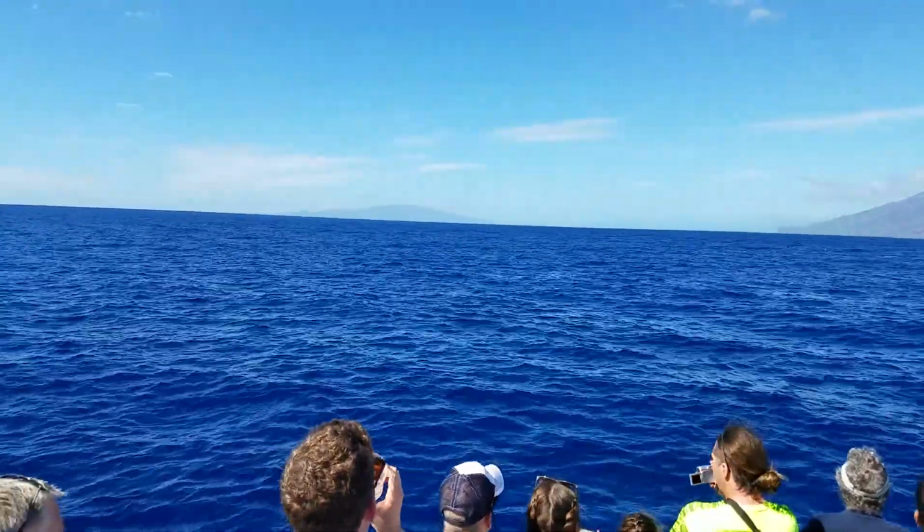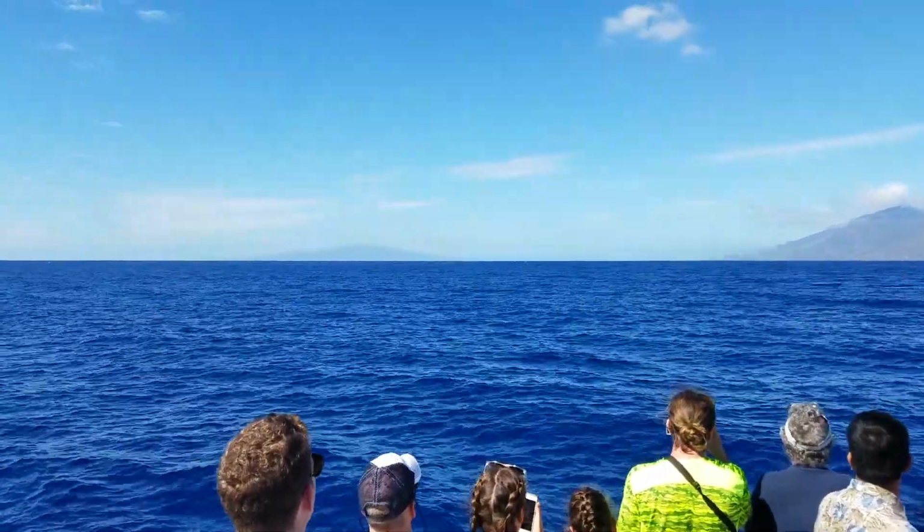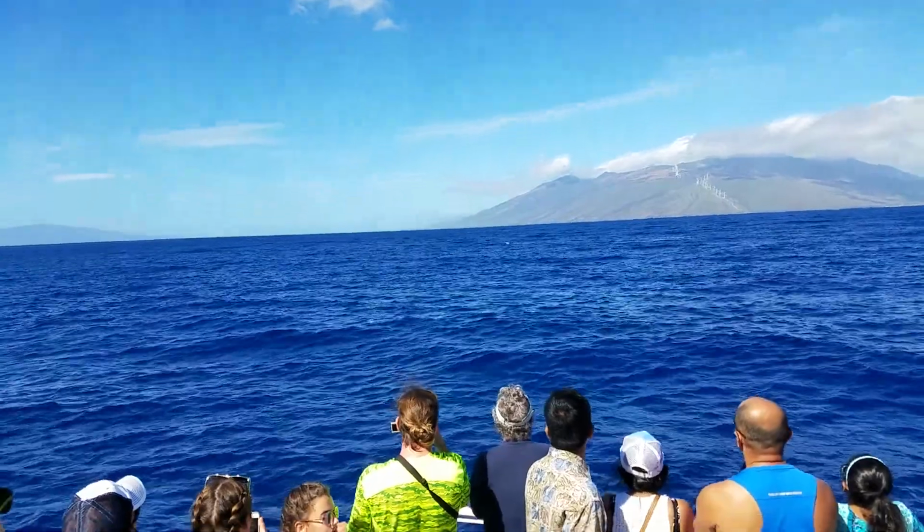There it is, 11:30. Make sure you guys have a railing to hold on to. There's a little bit of swell out here.